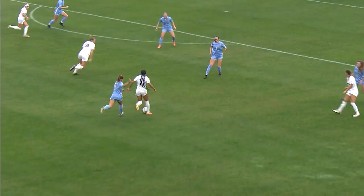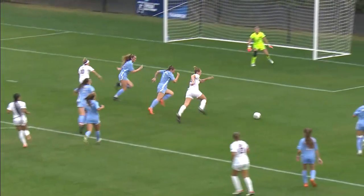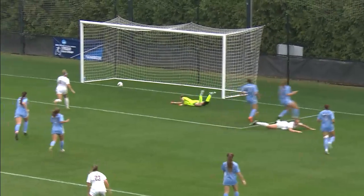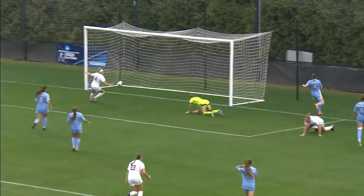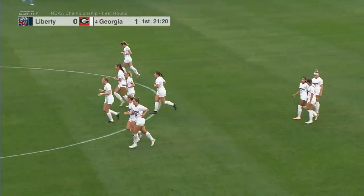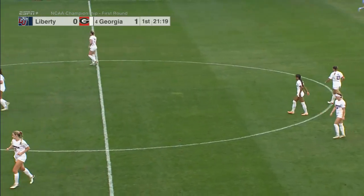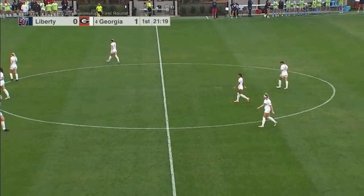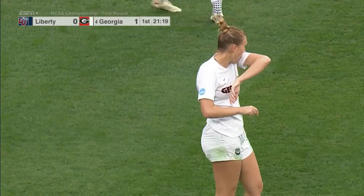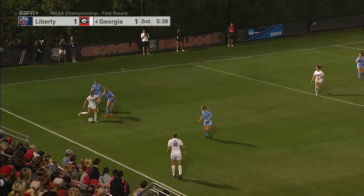Patience for Georgia into the attack. Croy Bethune is able to get rid of Elise Grant there, to beat Elise Grant, and then to just slot a nice ball through to Hannah White, who's able to finish it. Georgia's first goal of the afternoon off of the foot of Hannah White. And Croy Bethune with the assist in the corner.